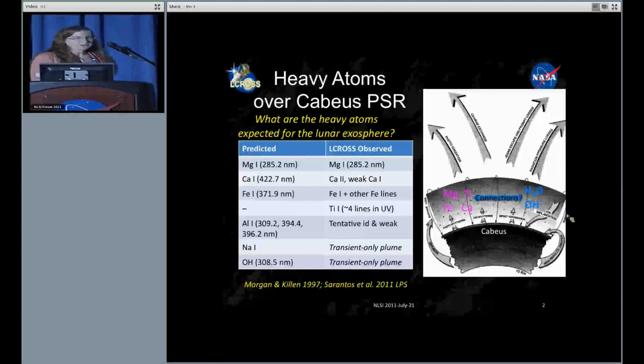What I'm going to be telling you is that the lines that have been predicted for the lunar exosphere include magnesium 1, calcium 1, iron 1, aluminum 1, and sodium 1. And magnesium was observed, as I'm going to be reporting.